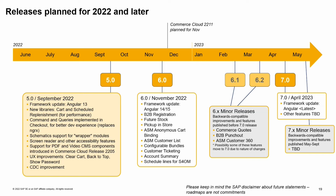But the idea is that in the first half of 2023, we're going to be introducing Spartacus support for commerce quotes, punch out, and customer 360. Some of these things have APIs already, some are coming in 2211, or maybe even in a future release. And ultimately our goal is to have full parity with all the accelerator features. But this is just really talking about features. We have many goodies planned for the architecture, performance improvements, more usage of commands and queries, more libraries for performance improvements, etc. But those are to be determined as we go.